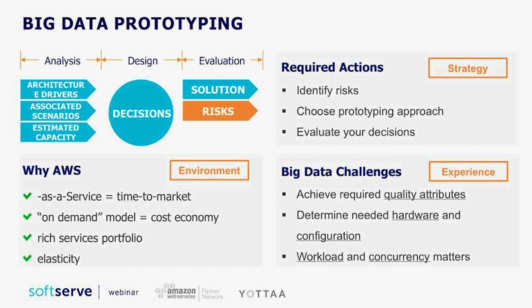Of course, you need an appropriate environment in order to address all of these challenges, and AWS provides such an environment. Even if you are not considering public cloud for your solution, you can choose public cloud for prototyping. For instance, how are we going to start a project if you don't know what hardware you need, right? Especially if you need to purchase infrastructure for a big data project. I would avoid these risky investments. So I can conclude that strategy, experience, and environment are everything you need to successfully implement big data projects. And I think that's it, and we can switch to the question session.